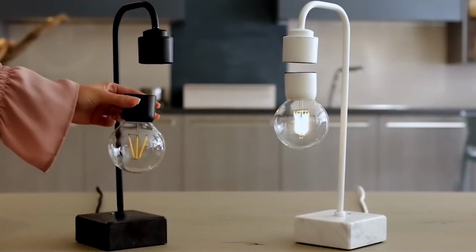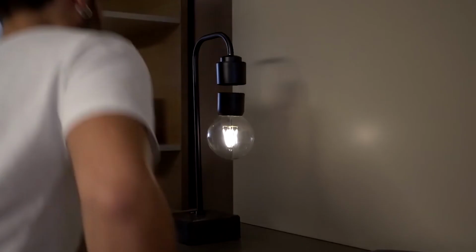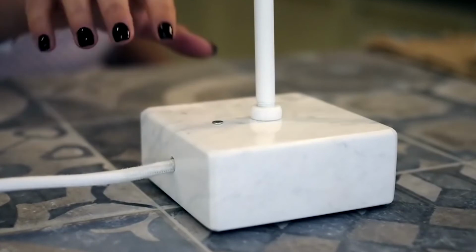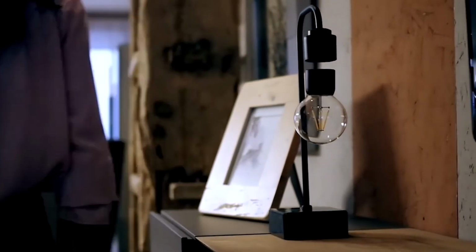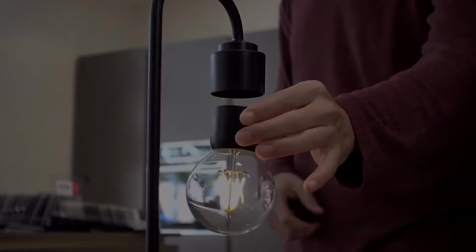We're proud to present Levia, a marble top levitating LED lamp designed and made in Italy. It doesn't need batteries, lighting up via wireless electromagnetic induction. The touch sensor on the base turns the bulb on and off. It's a low power consumption light source with a safety system to stop it falling.